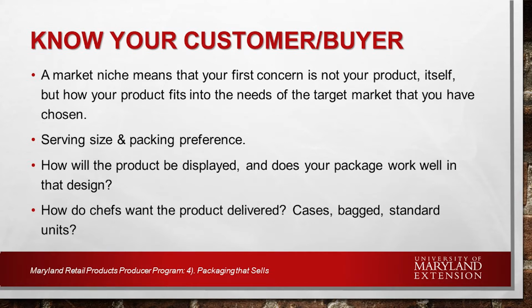It may deal with serving size or packaging preference. Do your customers want something that's a Ziploc? Is it easy to tear open? A jar with a screw lid? Or twist ties? How would they prefer to find the package and deal with it?